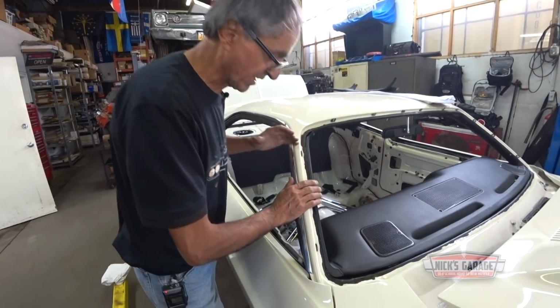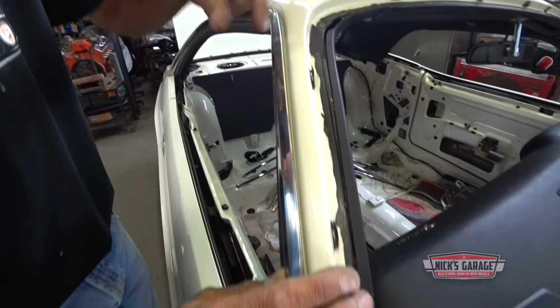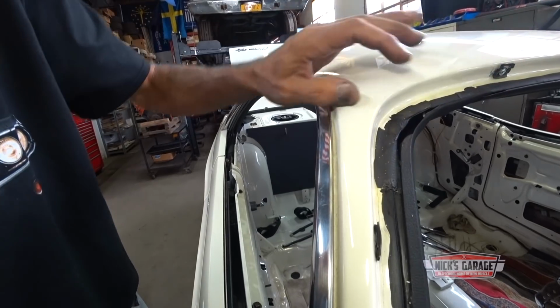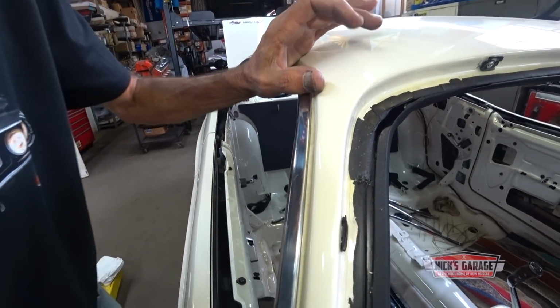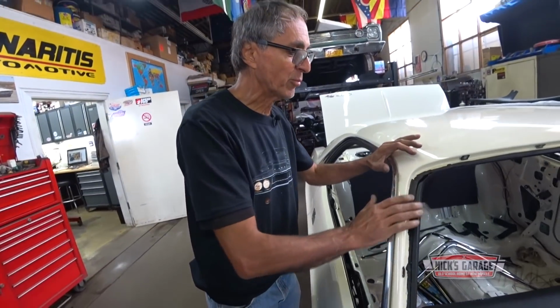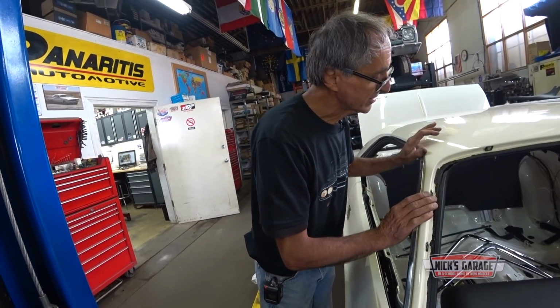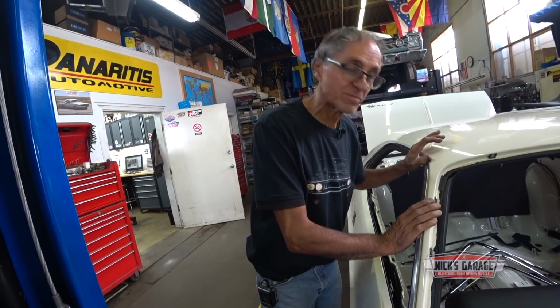And now from what I see, after putting on so many pieces, I got a gap here. So the moldings come above here. They don't cover the whole thing. So what I'm going to do is, since it's my personal car, I'm just going to fill it in with some Right Stuff silicone, make it look like it's an original piece, blend it in, and it should look okay. So I'm going to try it and see how it goes.